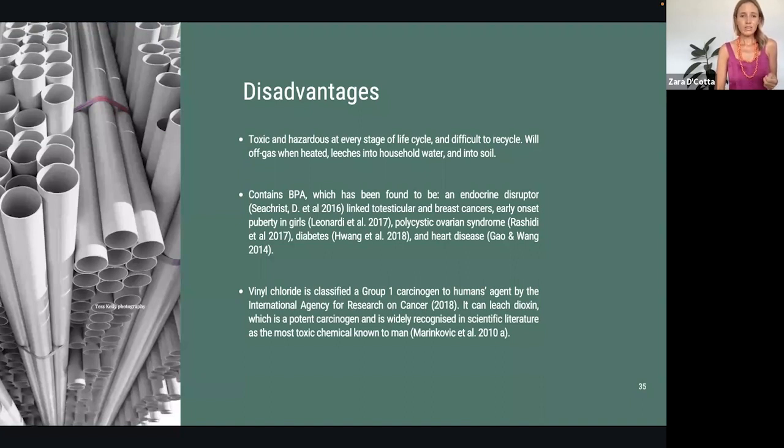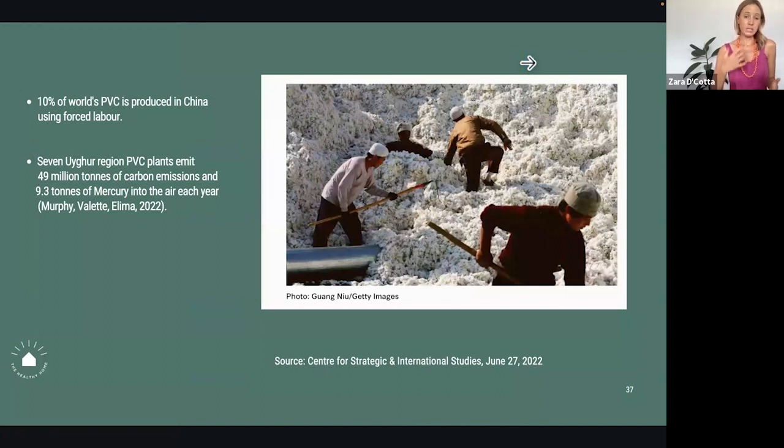And then there's the social impacts of the materials to consider. 10% of the world's PVC is produced in China using forced labour. And in the PVC producing region of China, the 7 plants there every year emit around 49 million tonnes of carbon emissions and 9.3 tonnes of mercury into the air. And last year, the US introduced sanctions to stop PVC produced there from being imported into the US. And there was a bill in the Senate in Australia, but there hasn't been any further action by Australia on this issue.